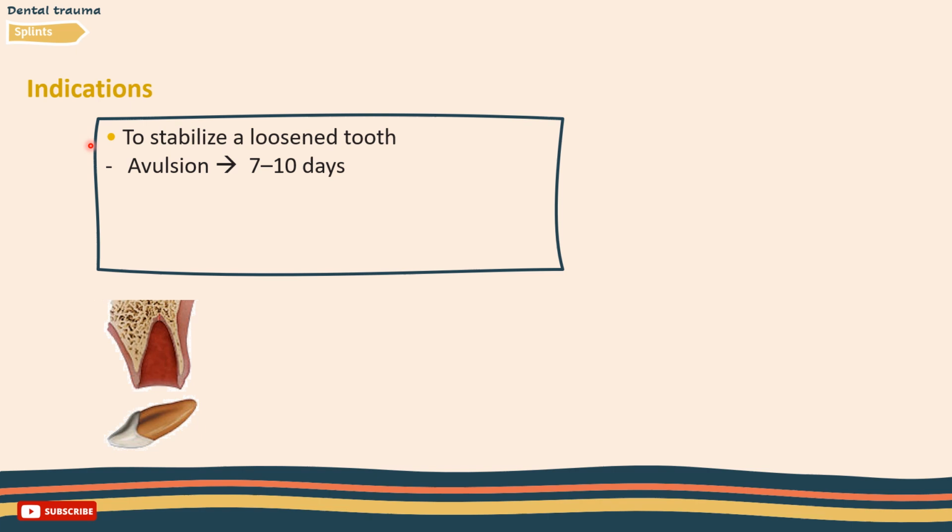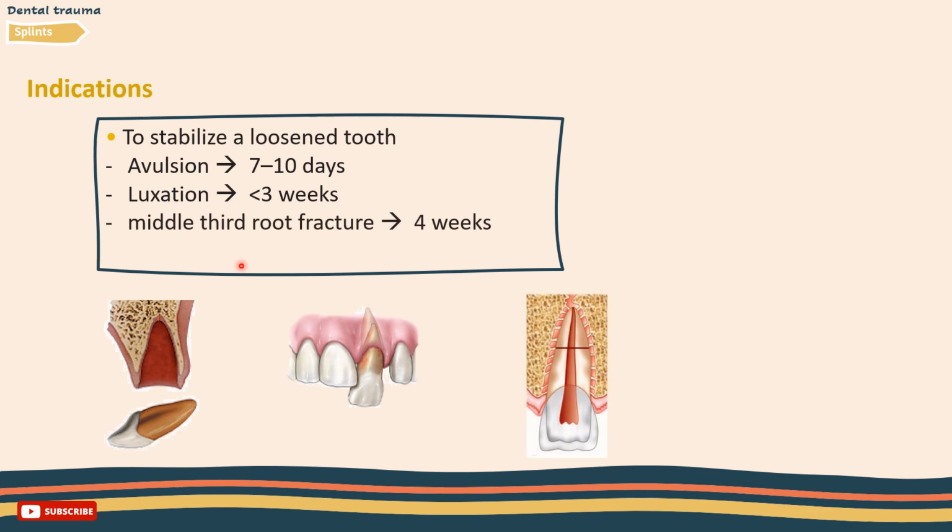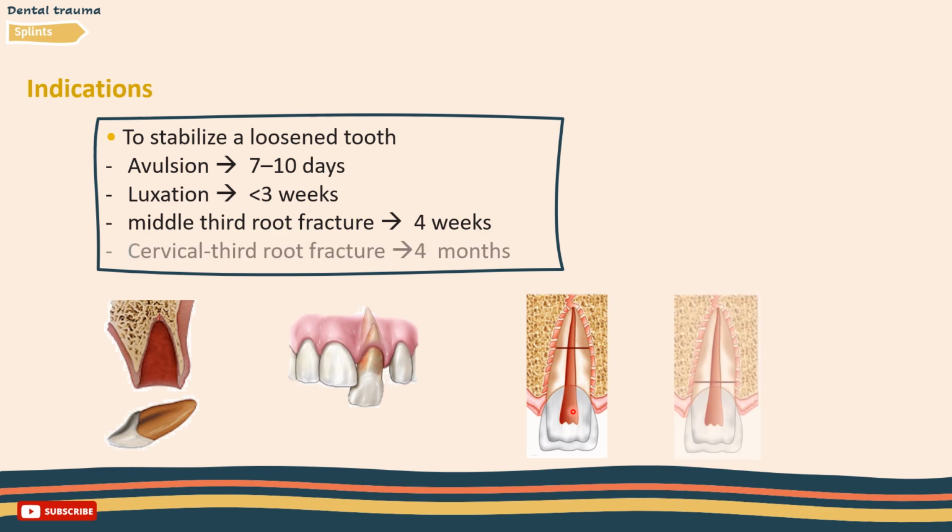For example, in case of avulsion, a splinting with a flexible splint for 7 to 10 days is recommended. In case of luxation, flexible splint for less than 3 weeks is advised. And in case of middle third root fracture, the flexible splinting time is extended up to 4 weeks. To stabilize a cervical third root fracture and encourage healing with calcified tooth tissue, flexible splinting is extended up to 4 months.